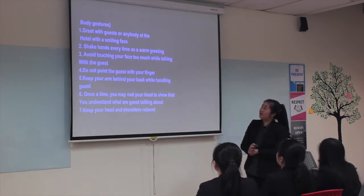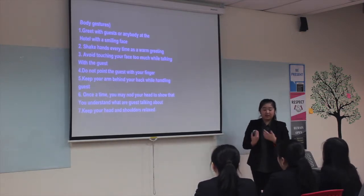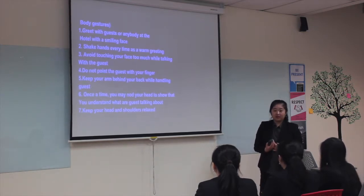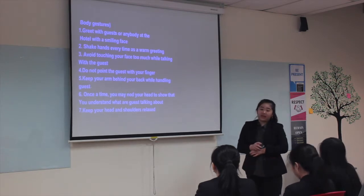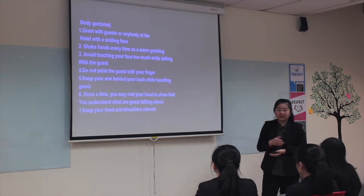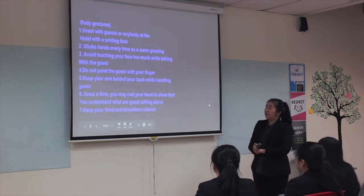And then the body gestures. First thing is you have to greet the guests with a smiley face, because if you stay in our hotel or you just visit our restaurant, we don't want to meet staff who are very rude or not smiley to us. It's kind of rude. And shake hands every time we meet the guests, especially if we do sales. We have to shake hands as a warm greeting, and it's a polite way.